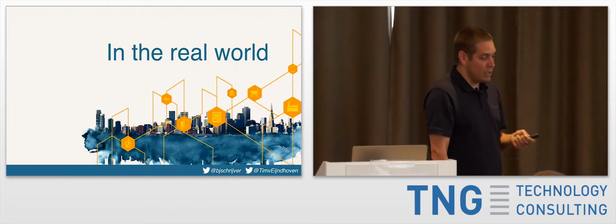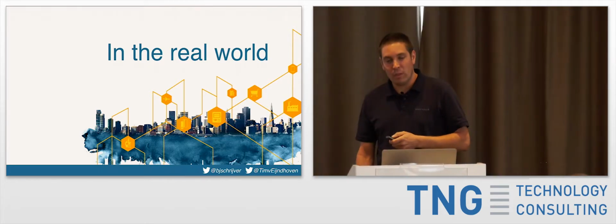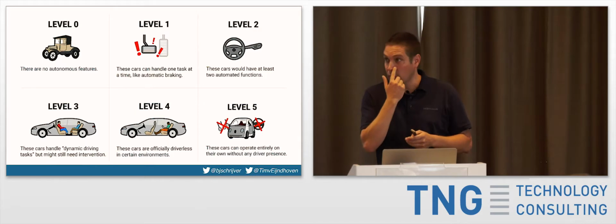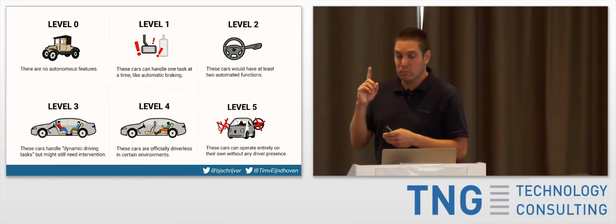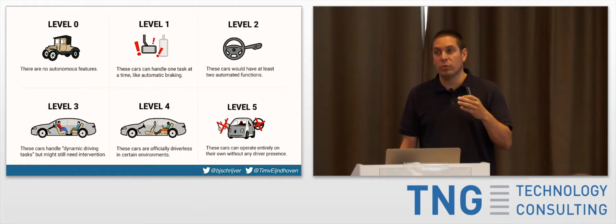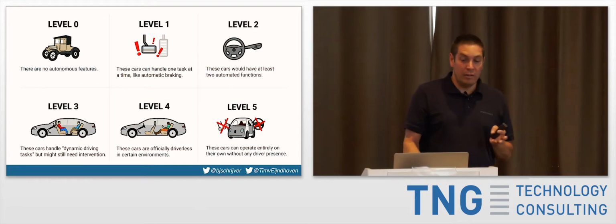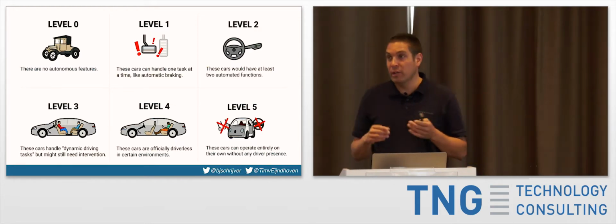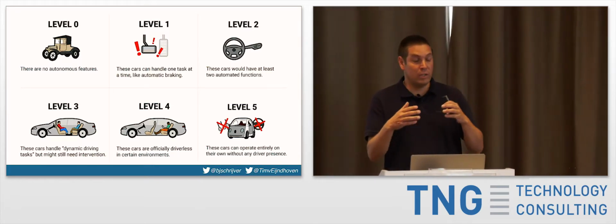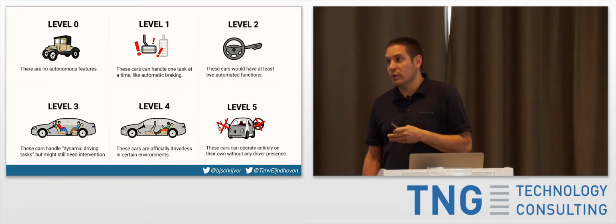So, given this knowledge, how does our solution compare to self-driving cars in the real world? If you look at Waymo by Google and Tesla. Well, let's first look at the different types of autonomous driving vehicles. So you have level 0, basically a car that can do nothing autonomous. Level 1, you can do one thing, maybe cruise control or automatic braking. Level 2, you have at least 2 functions, so if you have adaptive cruise control and lane assist, this is already some sort of autonomous capability. Level 3, there are dynamic driving tasks that the car can handle by itself, but they might still need intervention. Level 4, a car is officially driverless in certain environments, based on geographic location, for example. And level 5, completely autonomous without any presence of drivers.